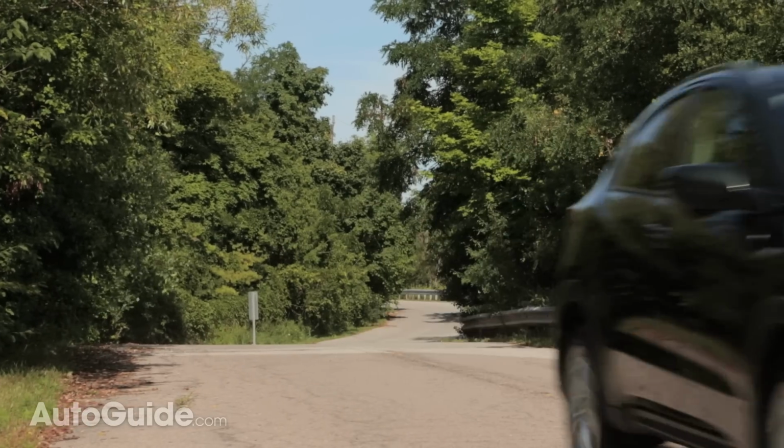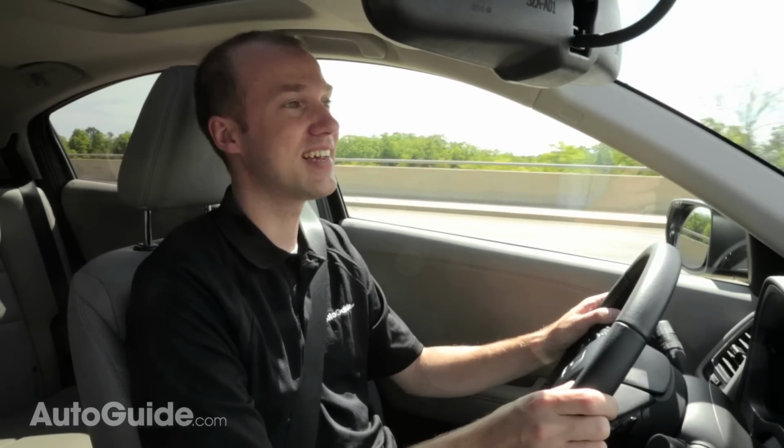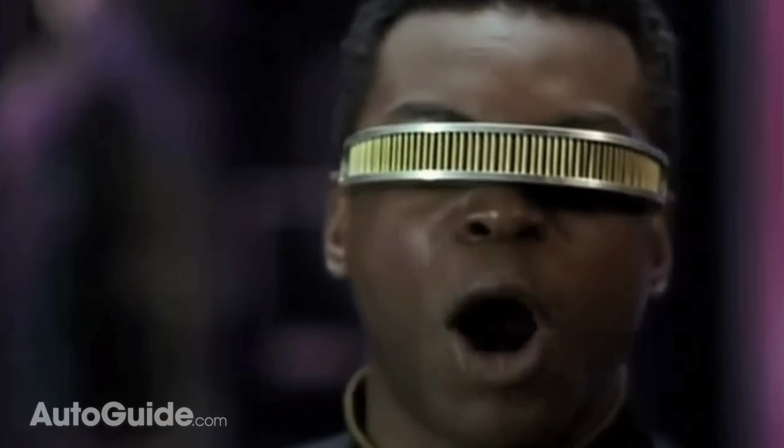And as a bit of a surprising bonus for such a small crossover, it rides pretty smoothly over rough pavement. The interior of the HR-V is pretty boring, except for these three vents over the passenger side that kind of remind me of Geordi LaForge for some reason. Two minutes to a warp core breach!